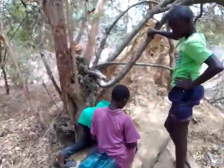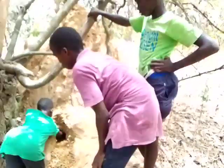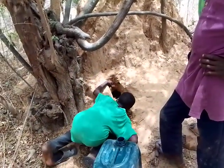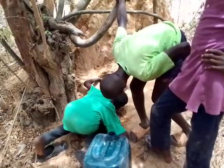So he's supervising them. He's telling them to take the... He's moving the sand. You're moving the sand, yeah? But how about if there's a snake there? He's putting his hand in there. Is it safe? No. There's no snake? No.